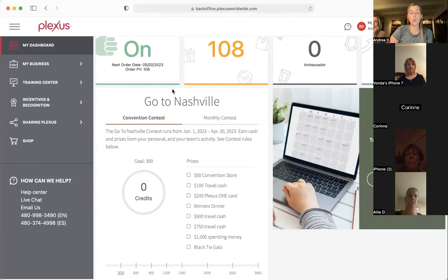The contests are usually right down here below here. And you'll see your contest credits and all of that. And then right here is a box that a lot of people miss. And this is the calendar for Plexus. This is the training calendar. This is anything that happens in the Plexus ambassador community. You'll find it right here. You'll find all the recordings. And I really encourage you to check this out each month, because there are some really amazing trainings that go on inside there.